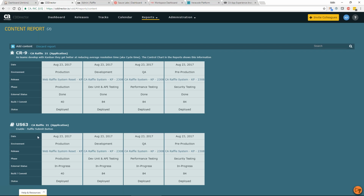So the bottom line here is shown as the user story, and the top line is shown as a defect in Jira, just to show we can integrate to both tools. And what we can see is that this user story is in our development, QA and pre-production build 84. But in our production state, we've got build 40. So what we're going to show you is, let's take this build from Jenkins, kick off a release, run it through our CD pipeline and run our continuous testing. So we're going to go to the release screen.